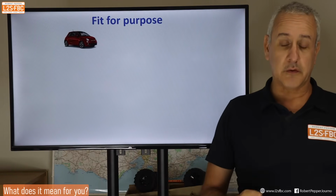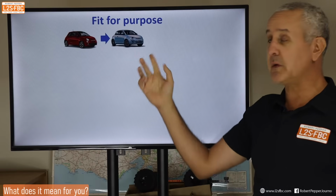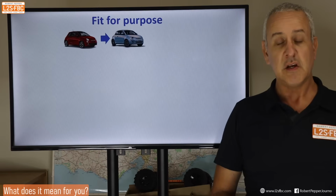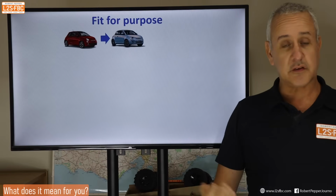Now let's talk about fit for purpose. We have a Fiat 500 petrol runabout that could easily be replaced by an electric equivalent if all you want to do is go around the suburbs, the occasional interstate trip. I don't see a problem with that.